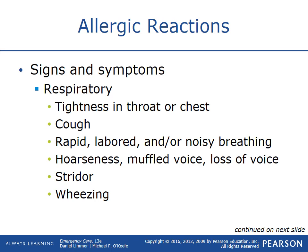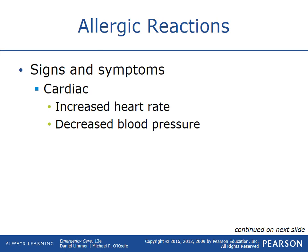So the respiratory system, some things you want to look for: tightness in the throat or chest, or if they have a cough, develop just a little bit of a cough, rapid, labored or noisy breathing, and you might even see, as they work to breathe, intercostal contractions, hoarseness or muffled voice, loss of voice, or even severe enough that it might be stridor, the high-pitched ee, ee, as they try to breathe in. And wheezing. Wheezing is in the lower airways, and it's the sign of the constriction of the bronchioles. So listen in several different areas as you listen to the lungs.